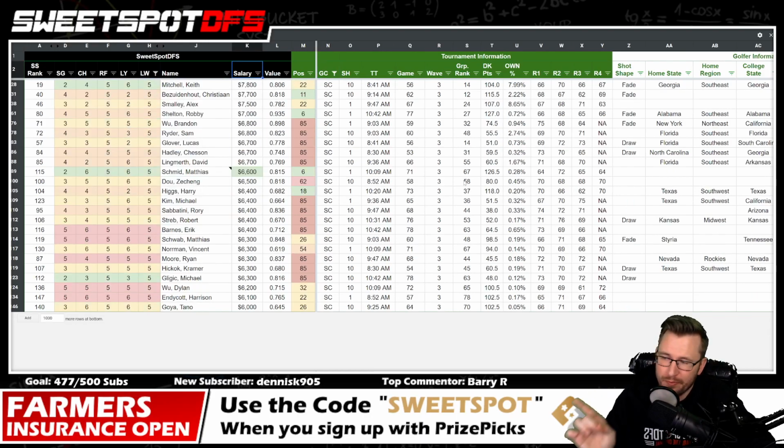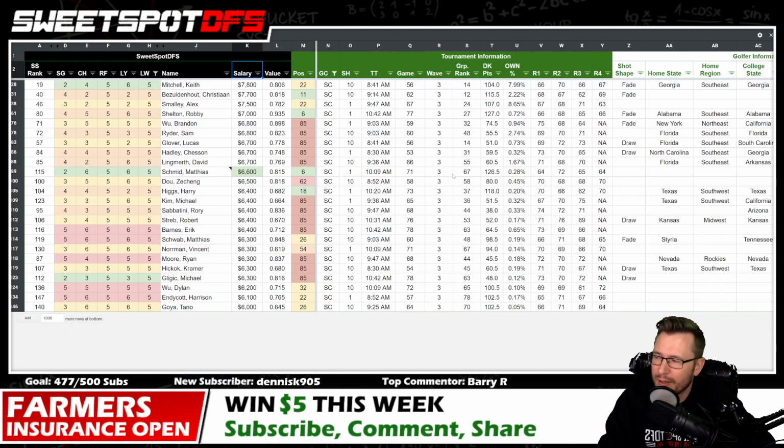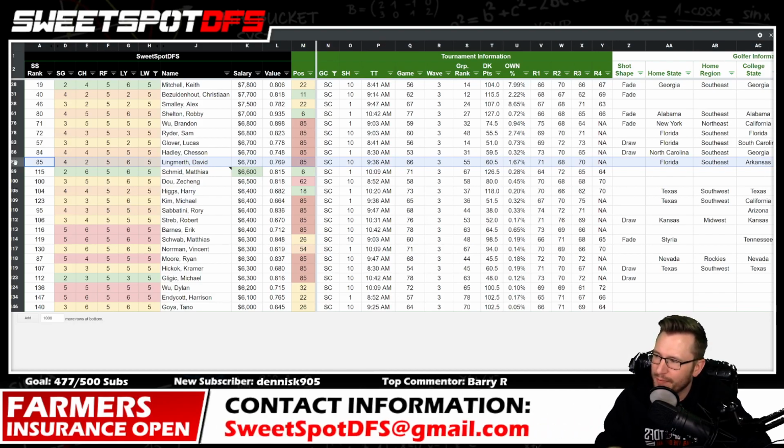I knew one guy from this range was going to be in the top 10. You want to know who I went with just by looking at these names? I should say I didn't really go with them as an anchor play, but I played more than others. David Lingmerth. It just seemed like a good spot for him. Had some really good lineups. The bulk of my lineups had Lingmerth in it. So that was extremely disappointing. The rest of these guys, I kind of just played sparingly. I don't think I really had anyone over 2%, if I'm being honest.